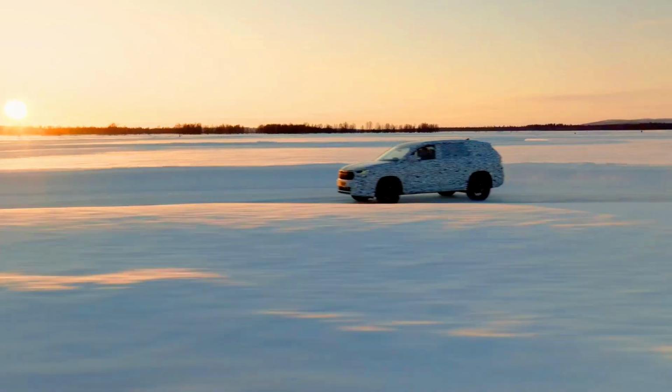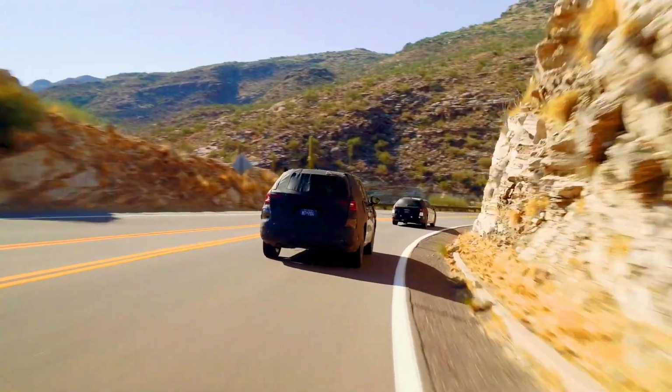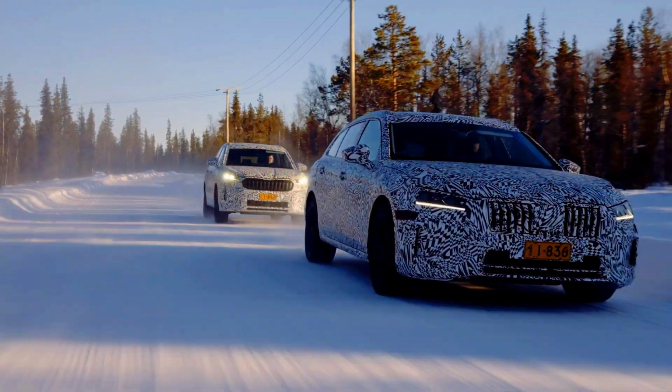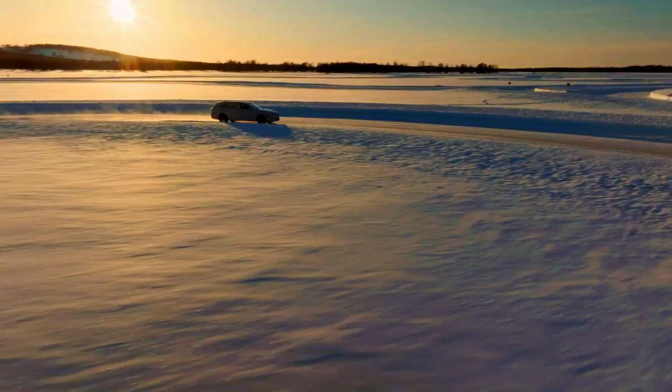After 841,900 units sold, the Kodiaq is transitioning to the second generation to reinforce its position as Skoda's best-selling SUV. It's scheduled to go on sale in Europe early next year.